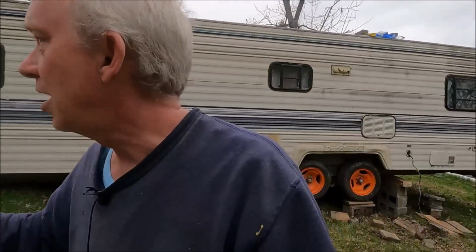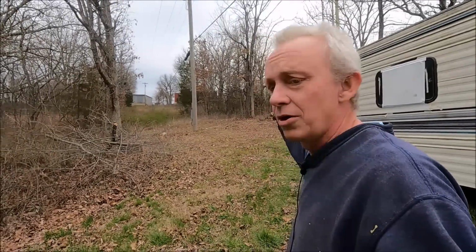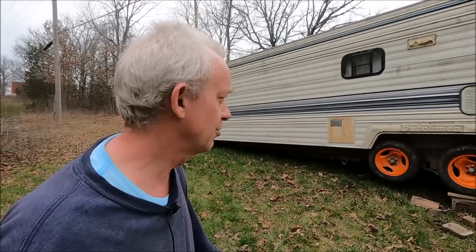Now, you may remember I was trying to clean this area up over here, and we wanted to park it up there so it wasn't so close to the chickens. And I'd definitely like to get it up there before the summertime, because the smell in the camper was just going to be terrible. We're not sure how long he's going to have to stay here, and he's welcome to stay here as long as possible if we can afford it.